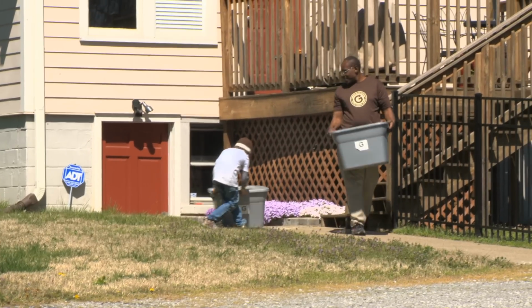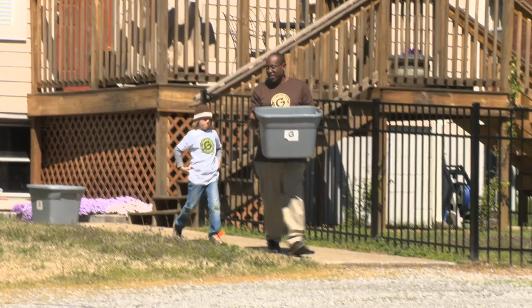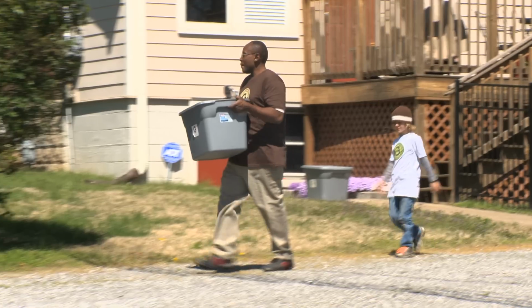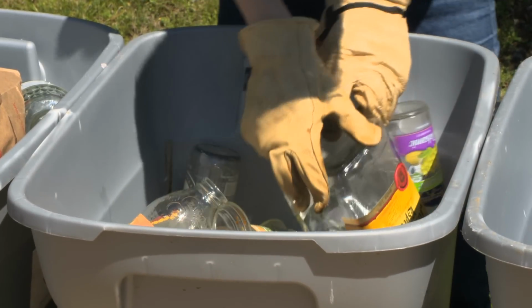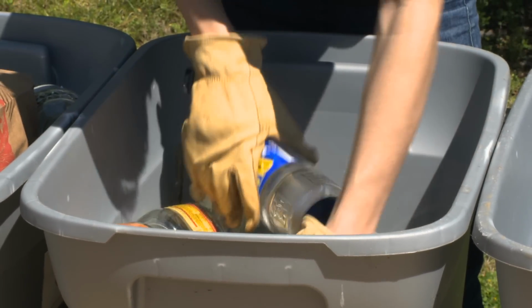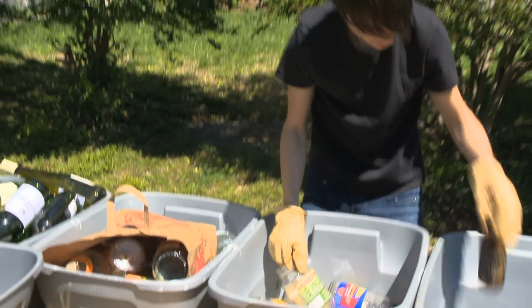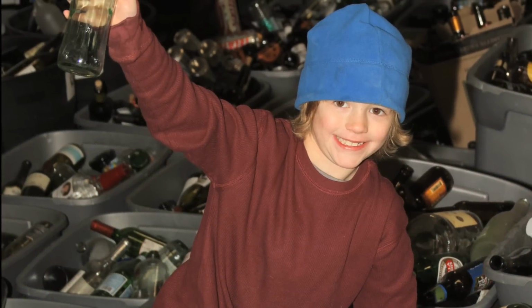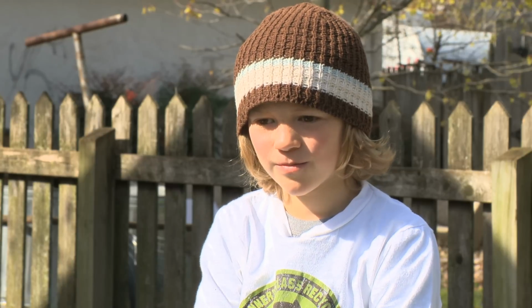There we go. After we pick up the whole route, we go to the recycling center and put the glass in the right hole. The glass is separated by color, clear, green, and brown, and then we come home and wash out the bins. They take it to the place where they crush it, melt it, then they make it into new bottles. Then they put drinks in it.